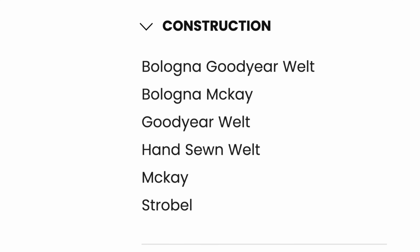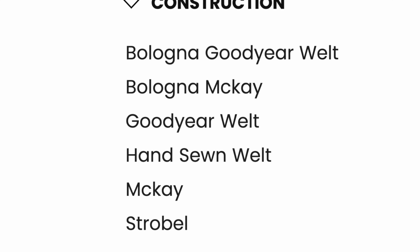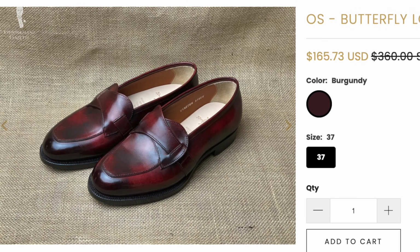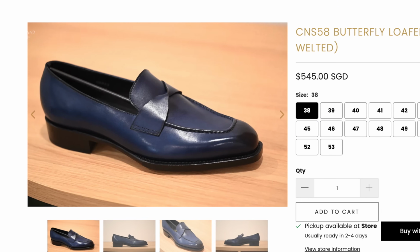Cenis is a brand from Singapore that offers not just Goodyear welted shoes, but actually hand-welted shoes at a price that seems mind-bogglingly low. Not only do they have nice lasts, but also unusual styles that you typically find more in the bespoke world, such as butterfly loafers or twist loafers.